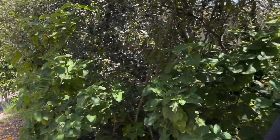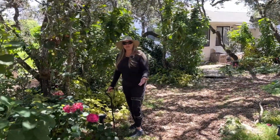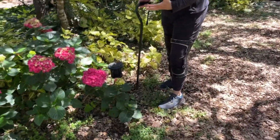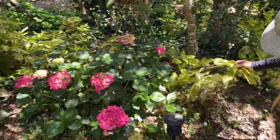These are the hydrangeas. I have 5 I propagated, 5 more I propagated of these. Don't they just pop in here? It's super dark, and then there's this boom, pink. And I just think it's so beautiful the way it's offset. And then the, this is irisine.